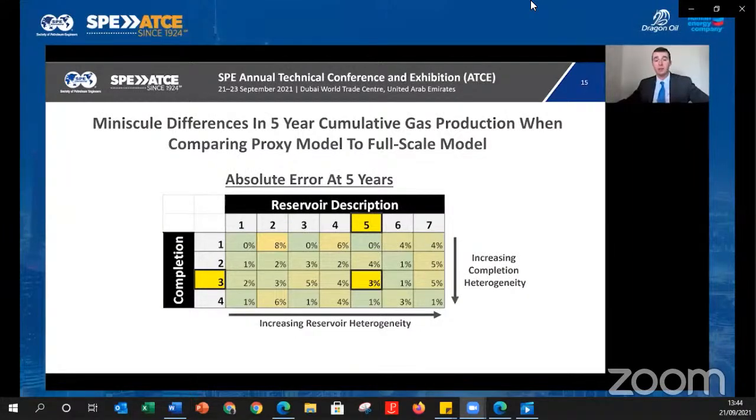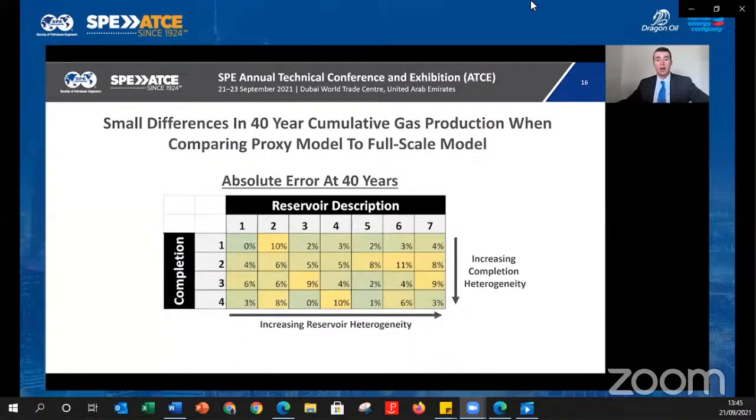Now, as observed in the matrix, there was a minuscule difference in the cumulative gas production between the two models at 5 years time. In fact, the average error is only 3% for all 28 iterations at 5 years' time. Now let's look at the error for a 40-year EUR. As you can see, there are very small differences in the 40-year cumulative gas production between the proxy and full-scale models. And moreover, the average error is only 5%.